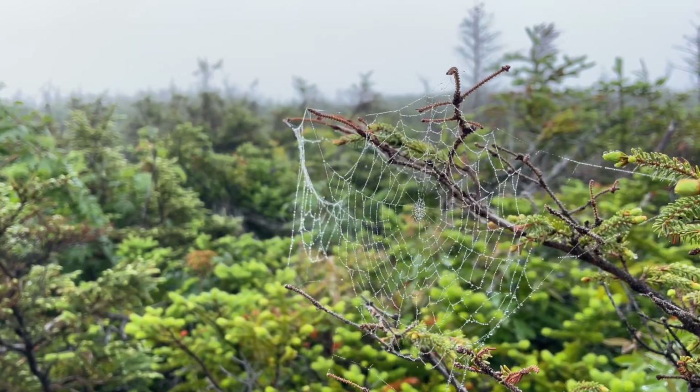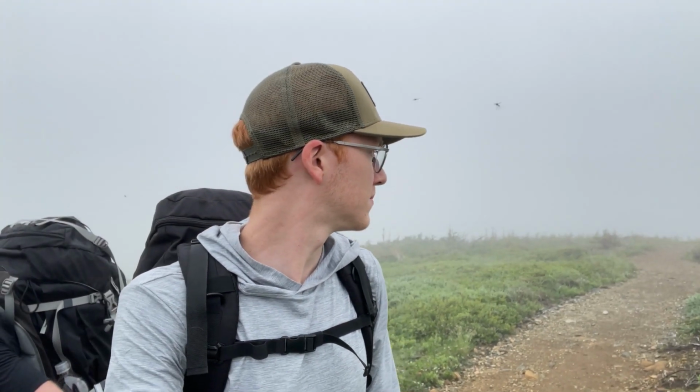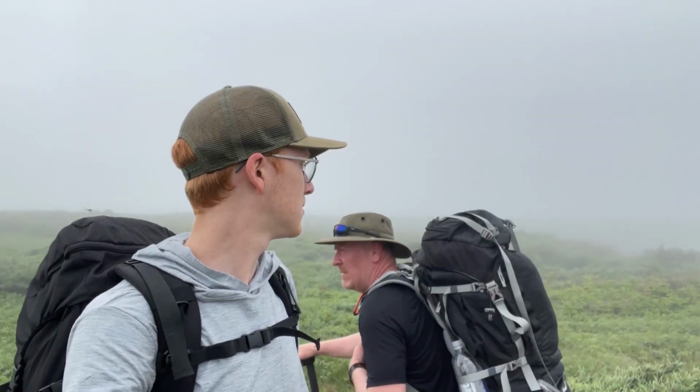It's beautiful. It's so still this morning. It's hardly a draft of wind. Saw a couple people this morning pass our campsite, looked like day hikers. We haven't met anyone else. It's not an ideal day for doing this trail. We're pretty fogged in here, as you can see.